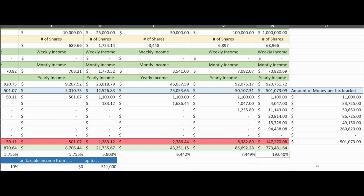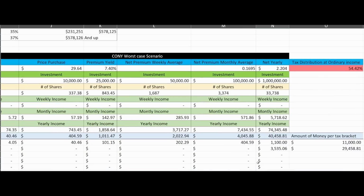But the problem is, we don't know how these high income ETFs are going to perform over time. The lower the share price gets for these high income ETFs, the less distribution you're going to make. When CONY was trading at $29.64, that's when you were seeing the highest premiums of like $2.50, close to $3, right? But since this fund has gone down to like $14, the premiums have slowly gone down with it. That's just an observation. So let's go down to the worst case scenario and talk about those numbers.